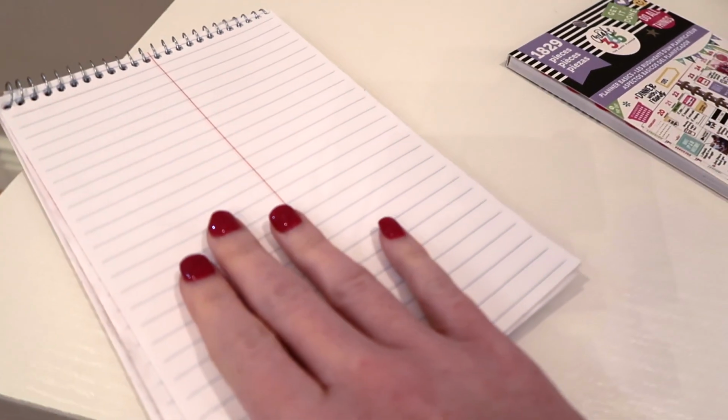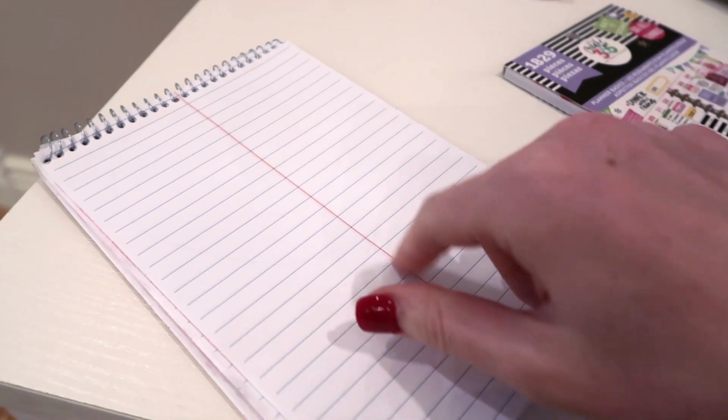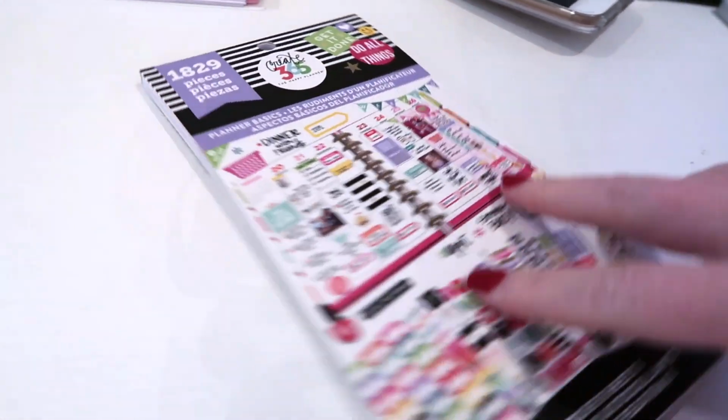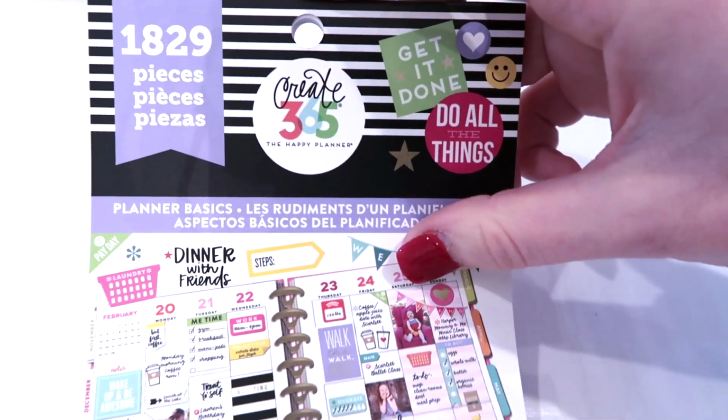So I always start out with a blank piece of paper. At the beginning of every month, I like to go through and write down all of the big, important appointments that I have coming up, or if there are things that I need to remember to get done that month, like making appointments where I can't assign them to a specific day, but I have to remember them. I will jot them all down on that piece of paper and then add them onto the planner.